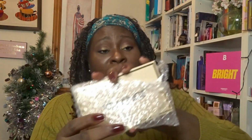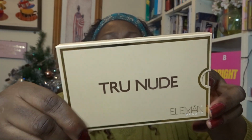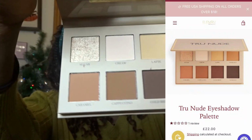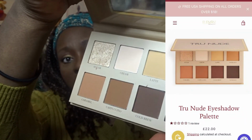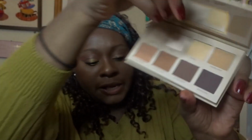We've got an eyeshadow palette. This is a neutral eyeshadow palette. I decided not to keep it because I've got so many neutral shades already in my array of eyeshadow palettes. I really didn't need to get this either. So this is from True Nude. It is an 8-pan eyeshadow palette. Let me show it to you. There you go. So it's 8-pan. You've got some shimmers there, mainly mattes, and I think a couple of shimmers as well.